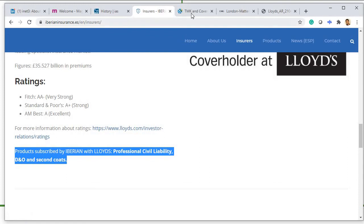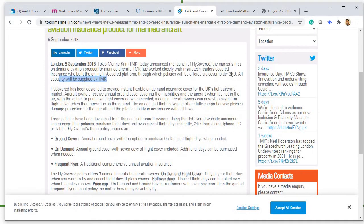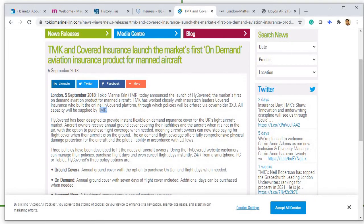Correct. Again, another example like TMK in 2018 when they launched their on-demand aviation insurance product for manned aircraft. So they selected 3XD as their cover holder, and all the capacity will be supplied by TMK, Tokyo Marine. These are a few examples of cover holders.